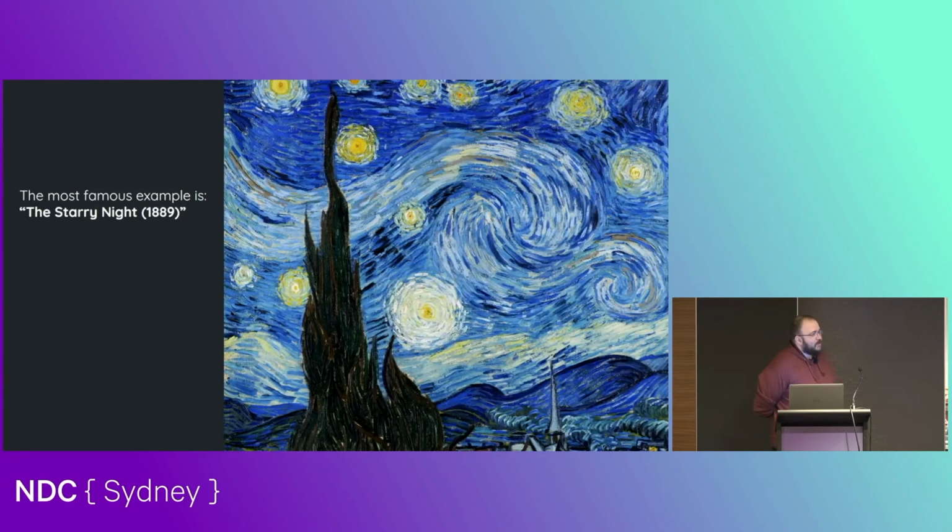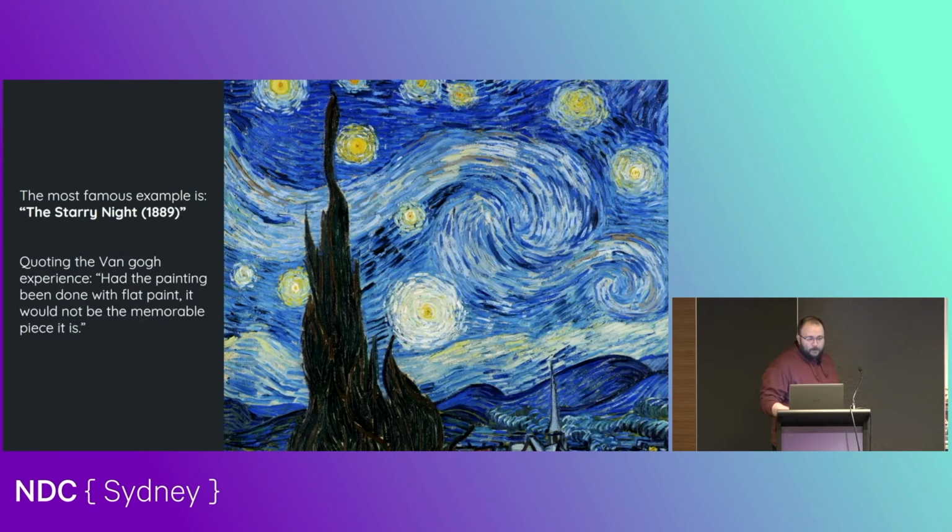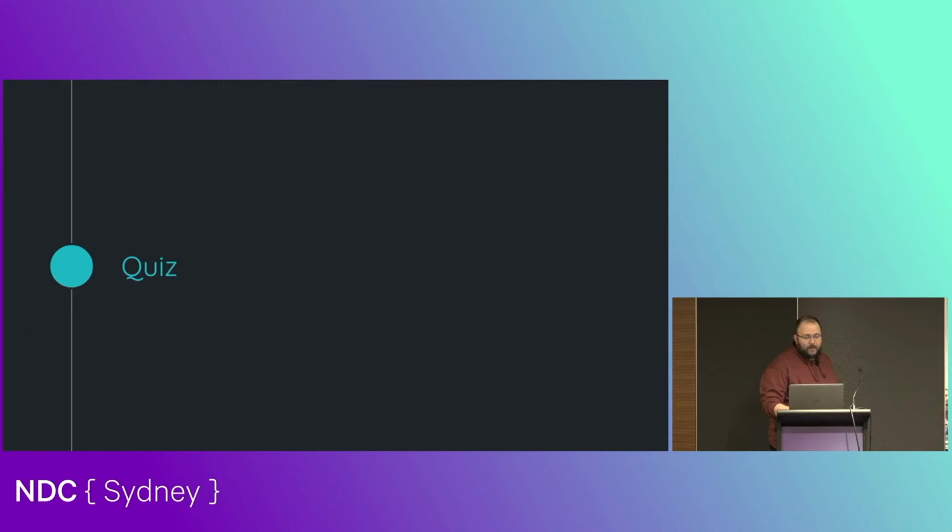The most famous example of this is The Starry Night, 1889. So you can see the timeline here is nearing its end. Quoting again the Van Gogh experience, had the painting been done with flat paint, it would not have been the memorable piece that it is. All right? Cool, I just taught you something.